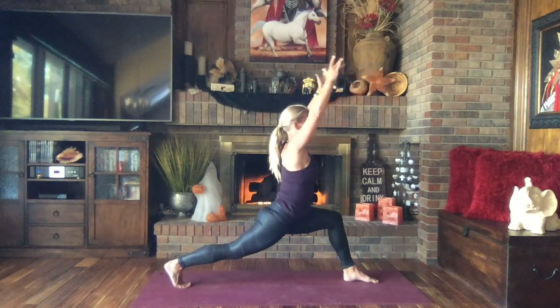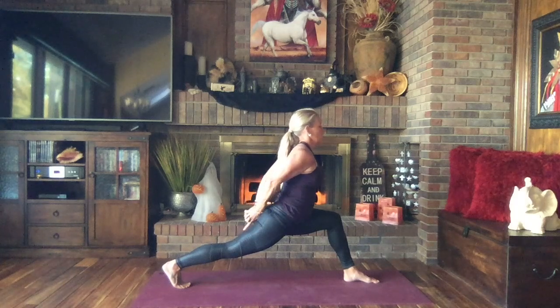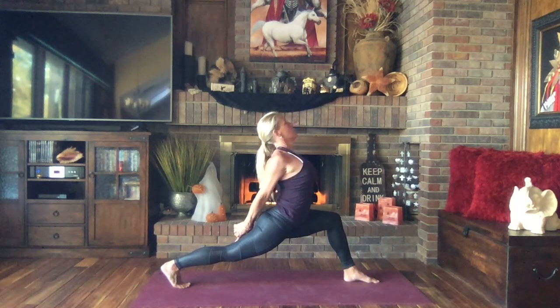And sink. Circle the arms around behind your back. Interlace your fingers, all but the index finger and thumb. Roll those shoulders. Take a big breath in, and as you exhale, gaze to the sky. Breathe. Find your breath.